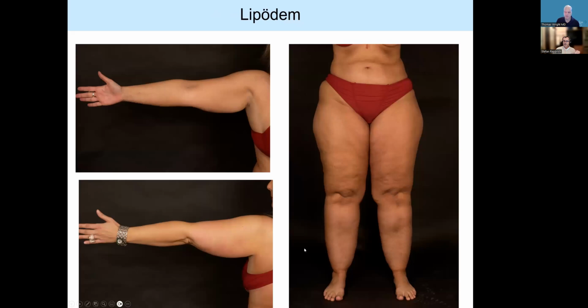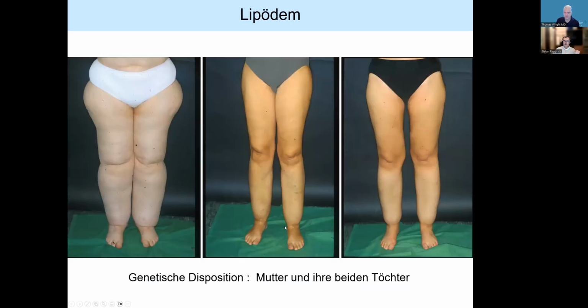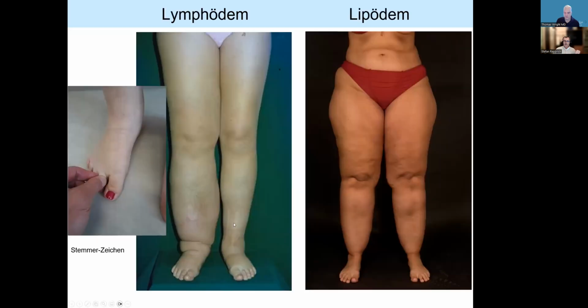Well, in 70%, the arms are involved, and we have different types. And that's a family that shows the genetic predisposition. To differentiate from lymphedema is easy, because you just look at the Stemmer sign and look at the feet. And the lymphatic system in lipedema patients is normal. That's not the problem.